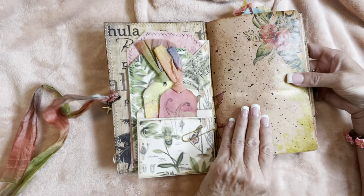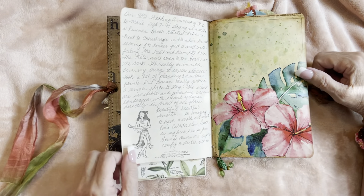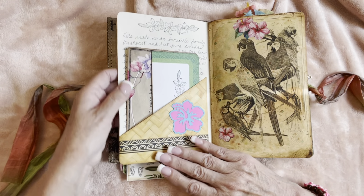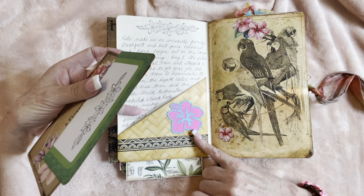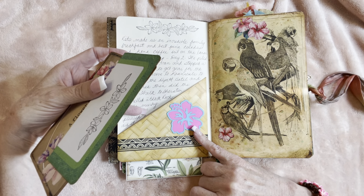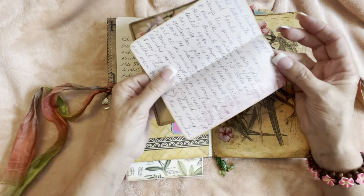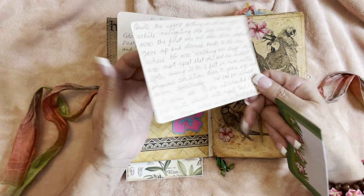Let's see, I think I need to move up a little bit here. I love the flowers, of course, the hibiscus, absolutely beautiful. I just start in the beginning, basically did our itinerary and the weather and where we stayed. Some die cuts I had, I don't know the name of those. They do a lot of Disney ones, though. Super pretty. The plumeria stamp I have from Heartfelt Creations, and I have a bunch of other Hawaii stamps. So, flight information, this and that.